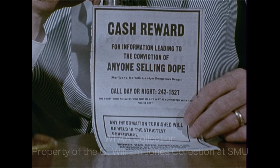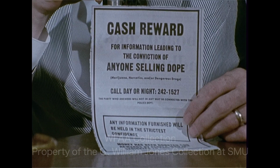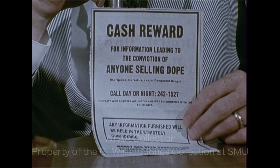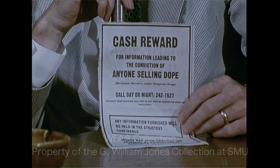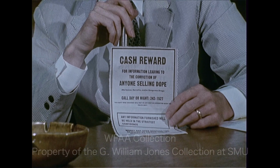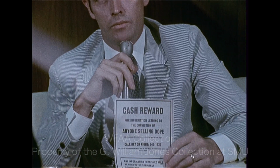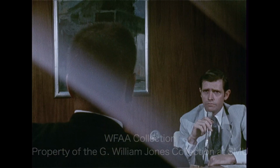This is a reward notice. It's a rather different reward notice. It appeared in newspapers in Carrollton and Farmers Branch today, and it means just what it says. A group of businessmen there are offering awards for information leading to the arrest and conviction of drug pushers in their community. The businessmen want to remain anonymous for obvious reasons, even the man who started it all.